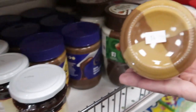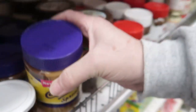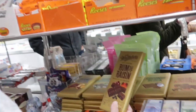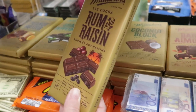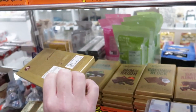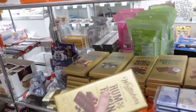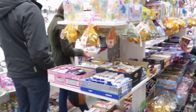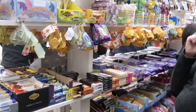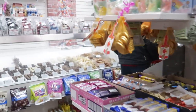Plum butter? Oily moly, $15. Rum raisin bar, that sounds awesome. How much is it? $7.99. That's not bad. It's a big bar. It is, you can get it. I'm looking for their, oh, maybe I went past it, their UK section. I did, I went past it. I'm gonna have to go around again.